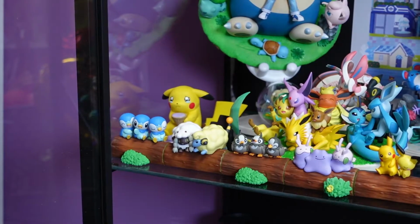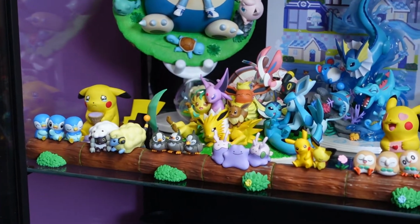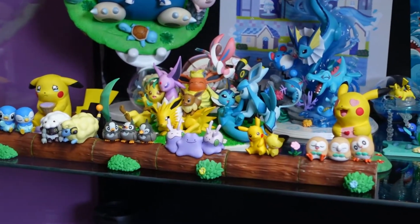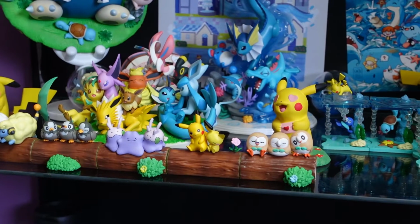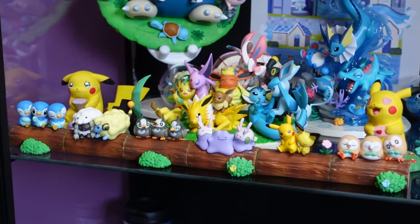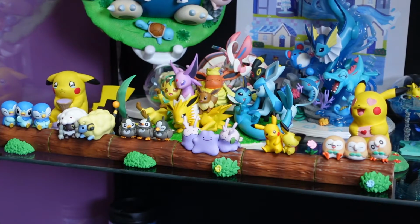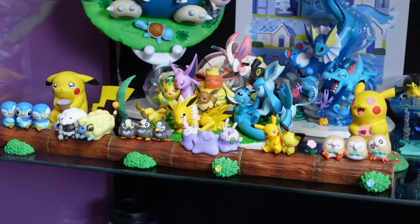Also from the same company that does the Pokemon Traniums, I have this set where Pokemon are sitting on logs. I think it's really sweet. I especially love the Rowlet ones, because I love that owl Pokemon. It's so sweet. And again, of course, Pikachu has to work their way in there no matter what.